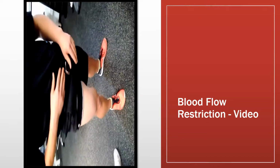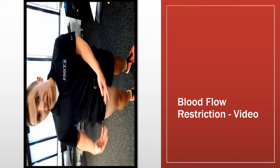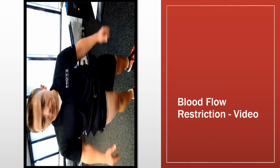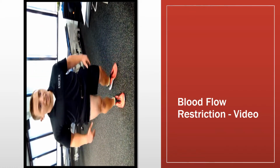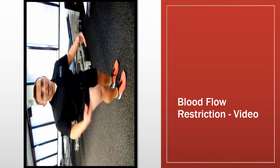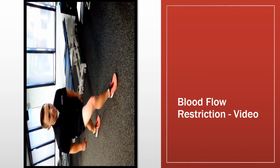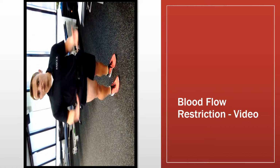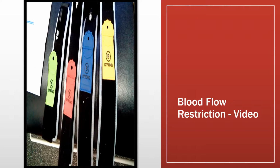Now optimally, we would know what my arterial pressure is going through my limb, and we want it to be between 60 and 80% occlusion relative to whatever it is for the person. Now that the cuff is on, strapped up, and pressurized, I can then go through whatever exercises are otherwise intended. The duration and the intensity of the exercise chosen by the therapist depend on the material in discussion. Okay, so that gives you a general overview.